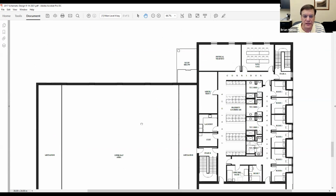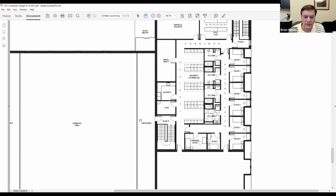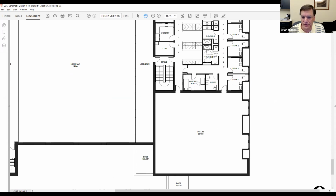And then upstairs, the comment about upstairs was we did extend the quiet corridor as an option for expansion into the future space. So we still have the same number of bunks. We're at 48 for property lockers up here. Access onto the mezzanine, access down to the apparatus bay from the 2nd floor. But this is all future expansion and it gives you a built-in expansion capability for a lot less.